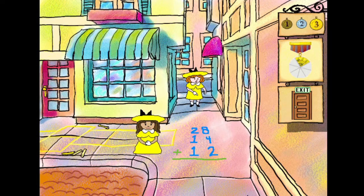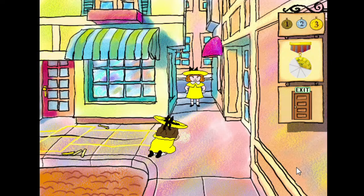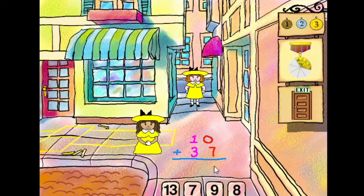First, add the ones place. Very good! Now carry the one. Next, add the tens place. Tu es très intelligent! First, add the ones place. Next, add the tens place. Good job!